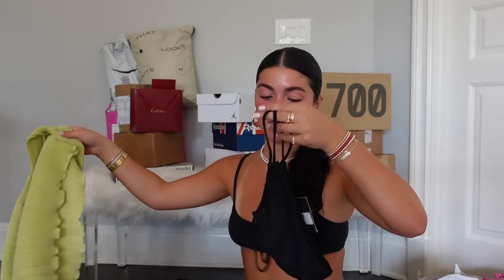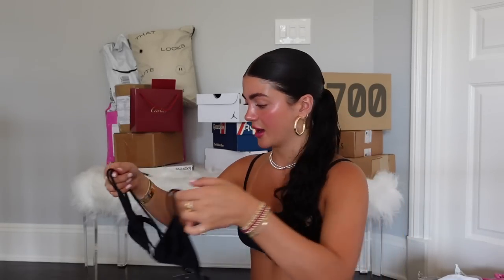This is the problem when I order so many different things at so many different times, I don't remember what I'm ordering. So I order duplicates, like this set, like a black bikini. I already got one from SHEIN, but then I got this one. This one's definitely cuter, I'll say that. Just a plain black bikini.